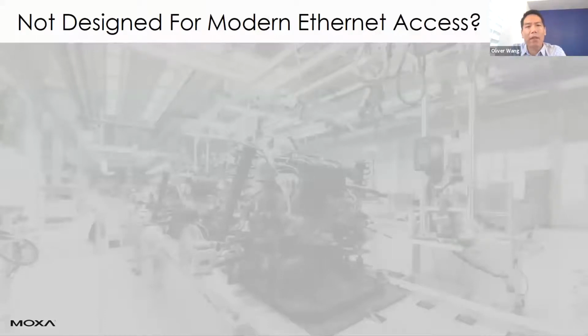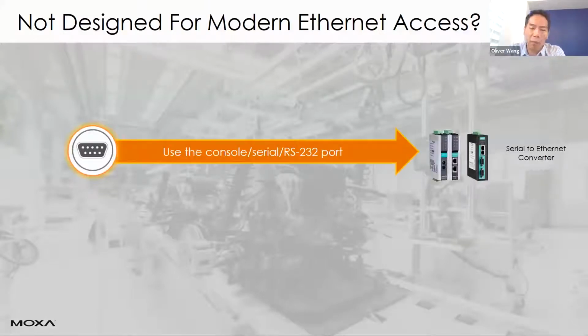So say you have some pre-Ethernet era equipment. One thing to look for is a serial port for communication or programming. If you've got an RS-232 or RS-485 port, you are in business. A simple serial to Ethernet converter will allow you to communicate directly to and from that serial port over Ethernet.